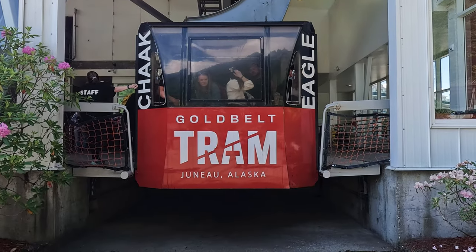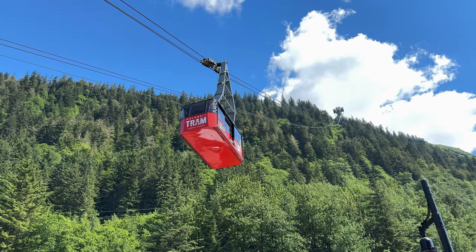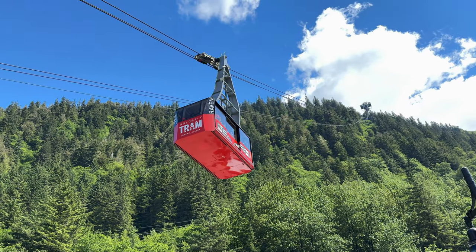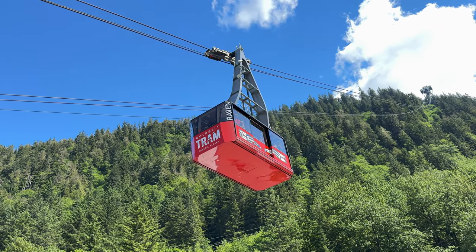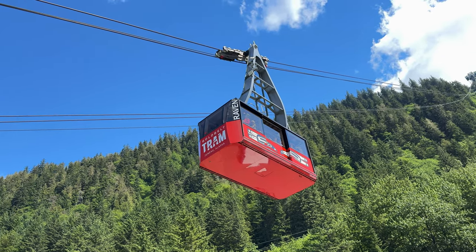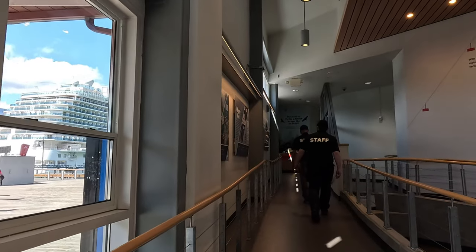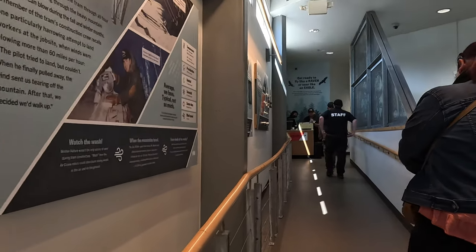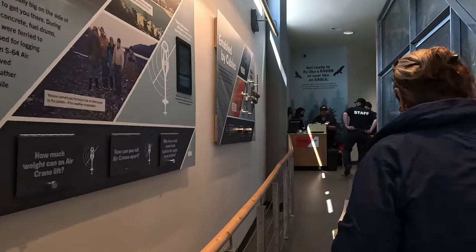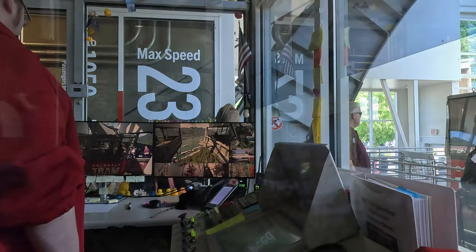This is the Goldbelt Tram, a gondola or cable car that travels to the top of Mount Roberts. It reaches a height of 1,800 feet or about 550 meters. Once you're at the top, there's a very nice nature park, hiking trail, restaurant, theatre, and gift shop. The tram opened in 1996 and has two 60-passenger cabins, with it being capable of transporting over 1,000 people per hour up the mountain. It's known as a double reversible tram.